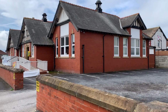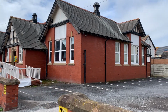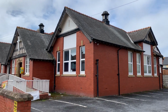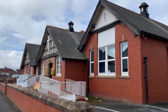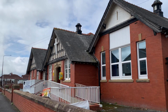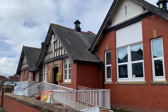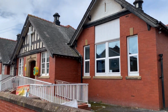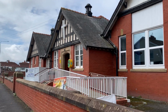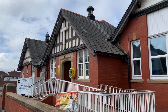So it used to be the Beach Road School, and I'm sure plenty of you came to this lovely little school. I love these old Victorian school buildings. I think they're lovely. And then it became the Frank Towning Centre. Now, Frank Towning was a well-known person. I think he might have been the mayor at one point as well. And now it's looked after by a small group of trustees who run this building as a community resource.